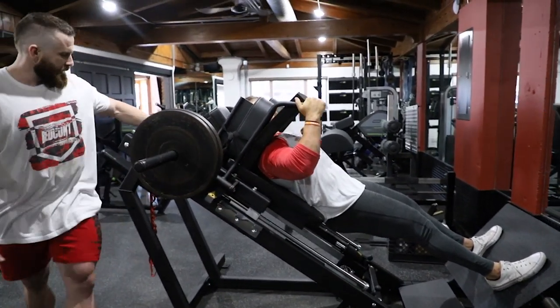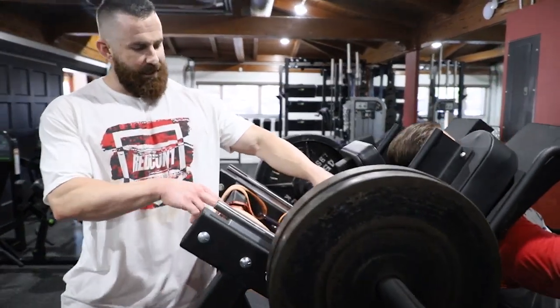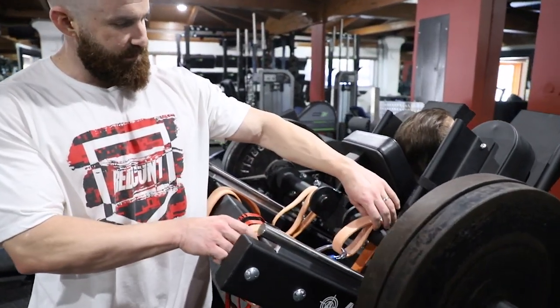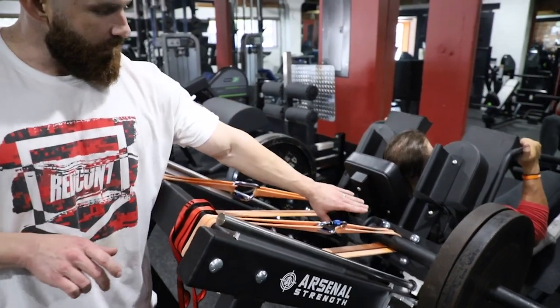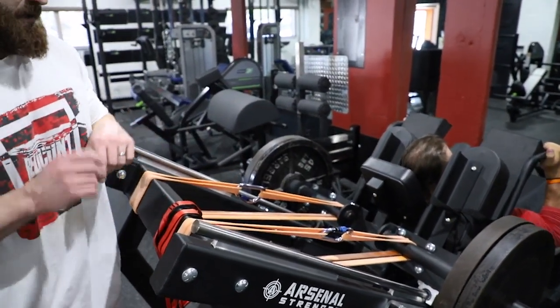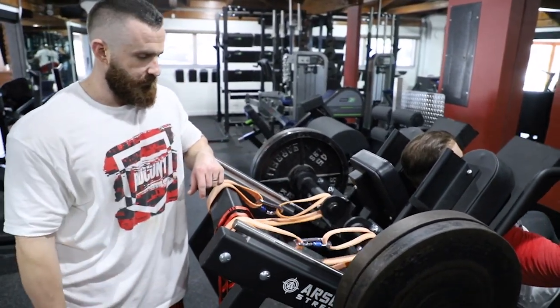And then just to look at where you want the bands, so we have it set up here. You want at the top, like he has now, they're pretty much completely slack, and you'll see as he goes down, basically once he's a quarter of the way down, if that, they come on, and they're obviously going to have the most tension at the bottom. So that's the biggest thing with the setup, is you want them pulling at the bottom, and you want them essentially relaxed at the top.